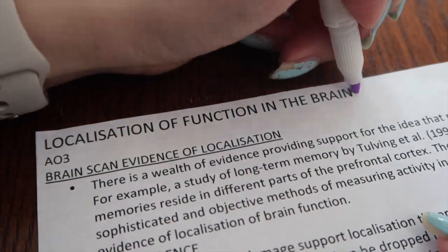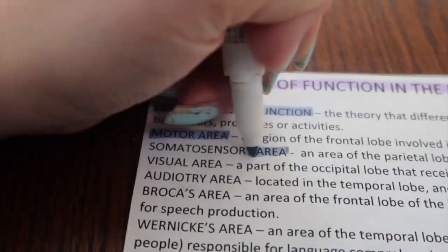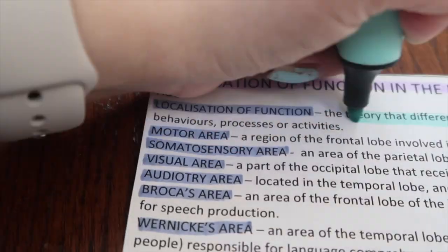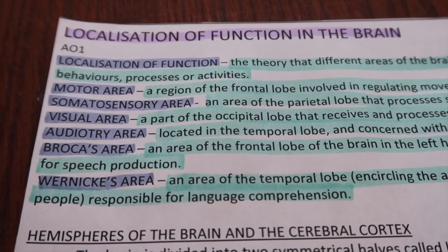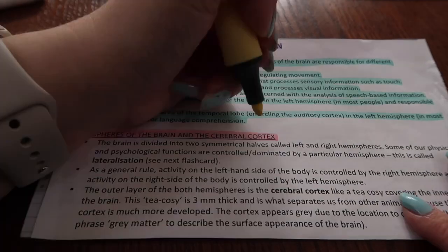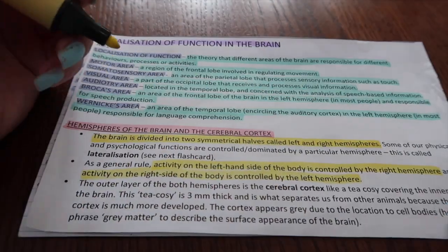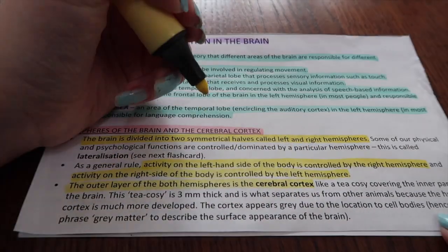So when I'm writing the title or the topic, I like to use the purple highlighter. When it comes to the key term section, I like to highlight the actual key term in dark blue and the definition in a pastel cyan colour. For subheadings, I like to use pink. Then for any key dates or key information about the study or topic, I like to use either a pastel orange or a yellow, anything that's a warm tone that will help stand out off the page.